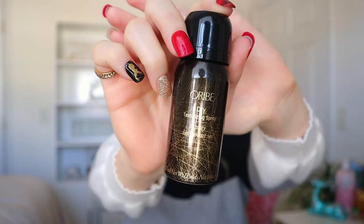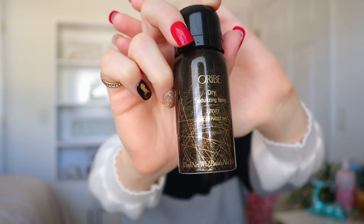So this is something that I've seen and heard a lot of really good stuff about for people with fine, thin hair. Now, you may not guess that I have fine, thin hair because of all of this hair right here. But if you don't know, those are extensions. My natural hair is super fine and super thin. So Orbi, this is a bestseller. Dry texturizing spray. The full size is $48.